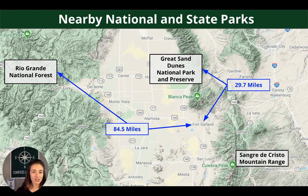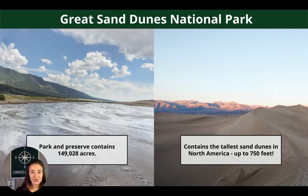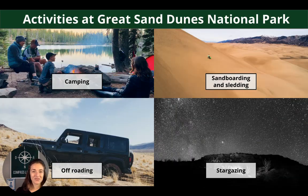Nearby national parks include Great Sand Dunes, which is just 29.7 miles from Fort Garland, and Rio Grande National Forest, which is 84.5 miles away. So Great Sand Dunes National Park, really unique park. We don't have many like this one. It contains 149,000 acres and the tallest sand dunes in North America, reaching peaks of 750 feet. Some popular activities here include camping, sandboarding and sand sledding, off-roading, and stargazing.